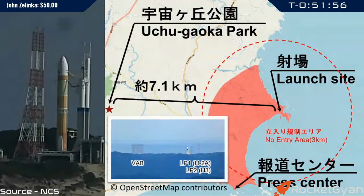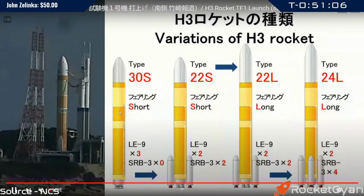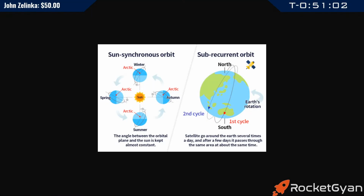Now you can see the VAB and where the launch pads are: launch pad 1 and launch pad 2. Launch pad 2 is going to launch the H3, and launch pad 1 launches the H2A rocket. I have already talked about the variations of the H3 rocket. Oh, there is one more, the 24L. This is the most updated information; for some reason they have not updated it on their website. They have the 4-engine config, and they are not having a 3-engine config with this SRB. So this is how it looks. I guess now it should shift to the official stream. Bear with me, guys.